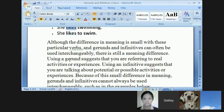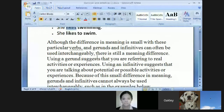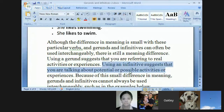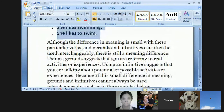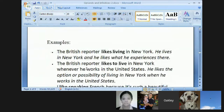All right. There's a very subtle difference, I guess. It's very subtle, and it's, to my mind, in spoken English, irrelevant, really. Using a gerund may suggest that you're referring to real activities or experiences. She likes swimming. Using an infinitive suggests that you're talking about potential or possible experiences. She likes to swim. But either way, in this example, she likes swimming, she likes to swim, really, to the listener, there's no difference. However, this small difference means they cannot always be used interchangeably.